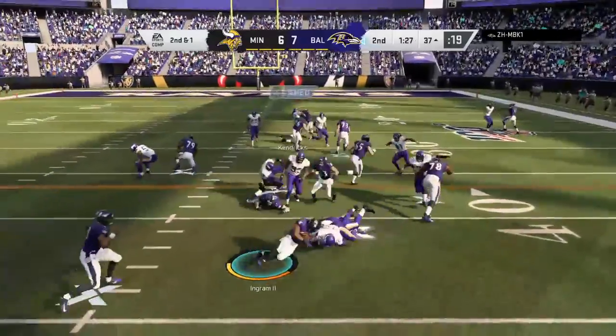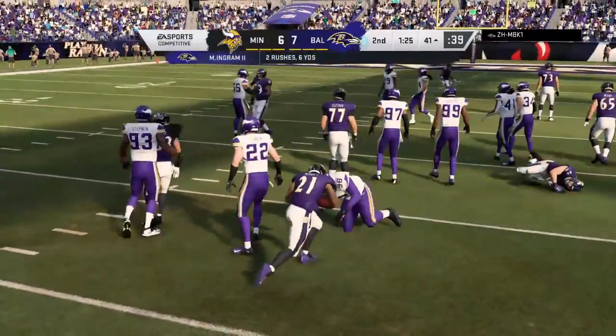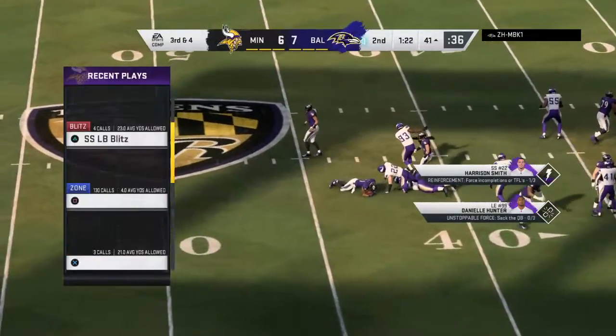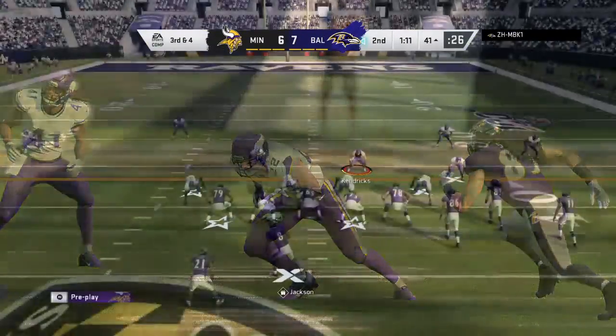From the gun, it's a run for Ingram. And he is met in his tracks behind the line of scrimmage. This will be a loss of 3, and now a much tougher third down looming.